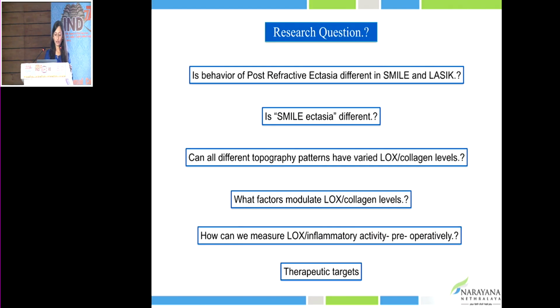And our group has also previously published its role in keratoconus: if the LOX levels are low, then there are higher chances of keratoconus, and the LOX levels reduce with increasing grades of keratoconus.